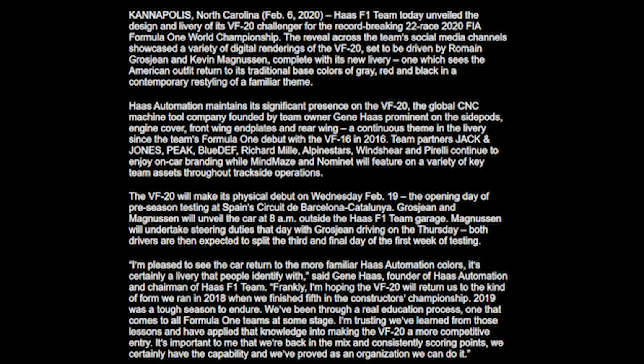I'm pleased to see the car return to the more familiar HAAS Automation colours. It's certainly a livery that people identify with, said Gene, founder of HAAS. Frankly, I'm hoping the VF-20 will return us to the kind of form we ran in 2018, where we finished 5th in the Constructors' Championship. 2019 was a tough season to endure. We've been through a real education process, one that comes to all Formula 1 teams at some stage, and I trust we've learned from those lessons and applied the knowledge into making the VF-20 a more competitive entry. It's important to me that we're back in the mix and consistently scoring points. We certainly have the capability, and we've proved as an organisation we can do it.